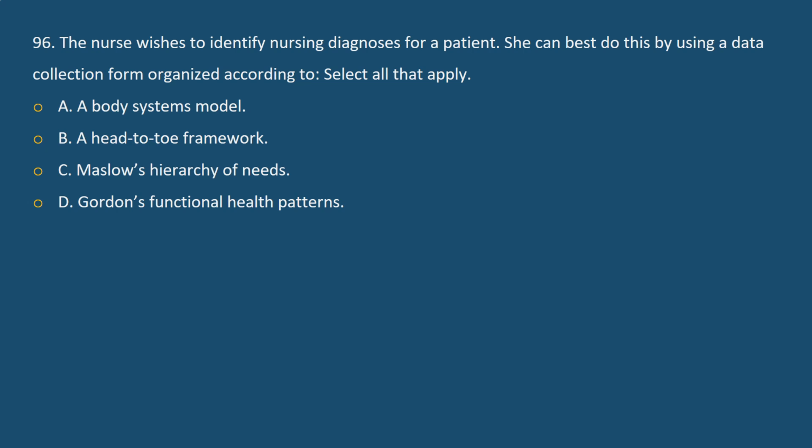Question 96. The nurse wishes to identify nursing diagnoses for a patient. She can best do this by using a data collection form organized according to, select all that apply: A. A body systems model. B. A head-to-toe framework. C. Maslow's hierarchy of needs. D. Gordon's functional health patterns.